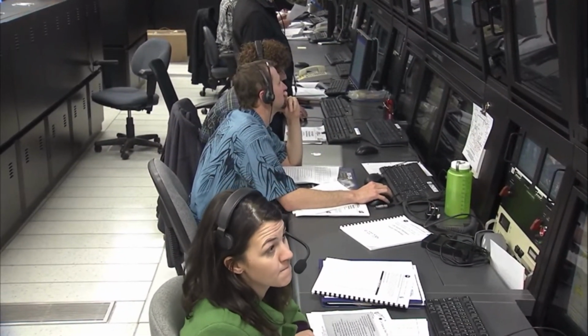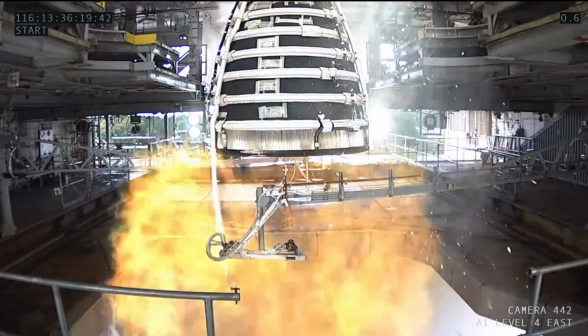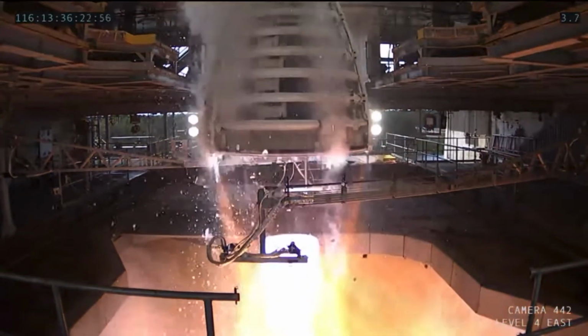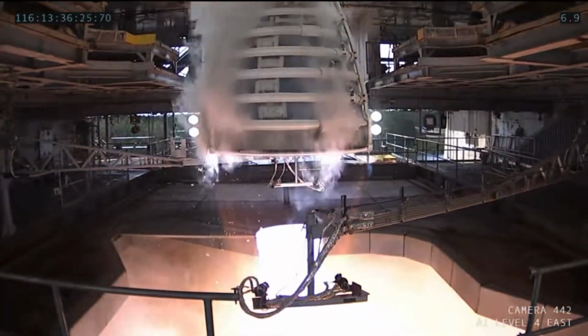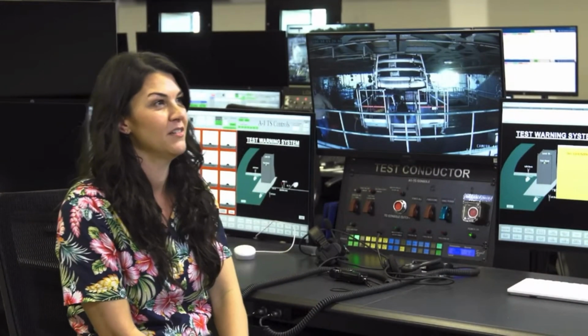Being a test conductor can be really stressful, and it's really hard work, but it also can be fun. I enjoy being part of the team and working towards getting ready for the test. That's one of my favorite parts, and the most exciting part is being able to sit here during tests, and after you hit auto sequence start, you can kind of take a deep breath when you see the engine light up. And sure, there's a lot to look at after that, but to me that is the most enjoyable part. You can kind of sit back and look and watch the engine fire.